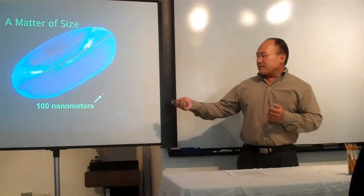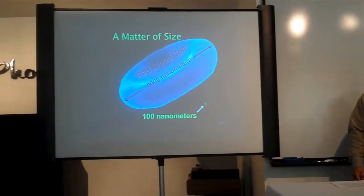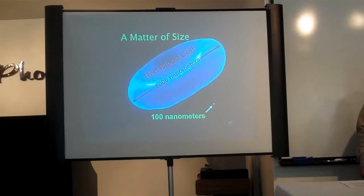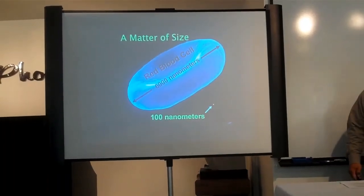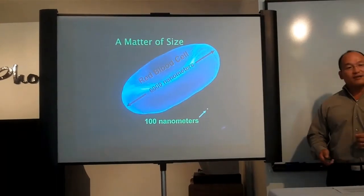So here you're talking about nanometers, compared to the red blood cells. You've all had your blood taken, or stuck your fingers, and every time you see one blood drop come out on the table, there's a lot of red blood cells in there. The nano is even smaller than that.